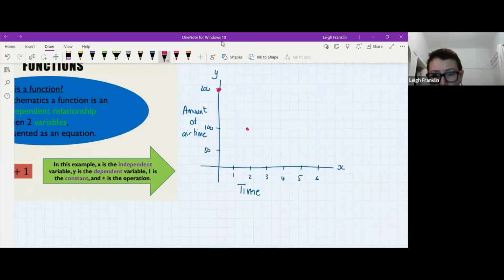And if I spoke for 4 minutes, I'd have that. And if I spoke for 6 minutes, let's say it's finished. All right, so what I'm seeing here is a relationship. Sorry, my dots are in the wrong place. What I'm seeing is that as the one thing increases, the other one decreases. So now time is what we would consider to be independent.